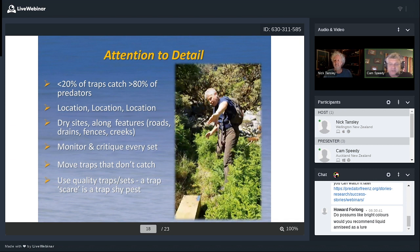Monitor and critique every trap set. If it continues, doesn't catch, and critters are there, then shift it. It makes no sense having kit out there. That's a waste of time. So just move it around, try different stuff, but make sure you maintain your traps. You use good gear, because a trap scare is a trap shy critter, and they're incredibly quick. If something moves or it's not set right and they get a fright, then you're going to have to change up to toxins or something similar, because you've got a trap shy pest.